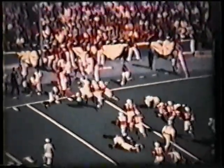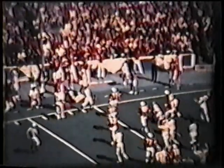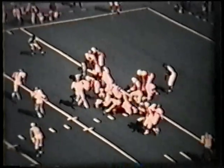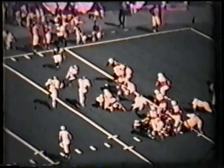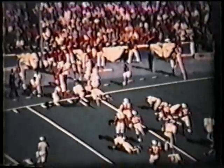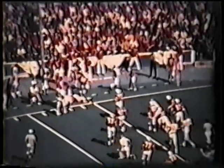Mildren fakes to Crosswhite. Keeps around the left side. Pitches to Pruitt. Does he get in? He does. Touchdown! Jack Mildren pitched to Pruitt at the flag on the far side, the southeast corner, and Pruitt just got in for the TD. Pruitt now has gained 50 yards in 3 carries. That's his day's work so far.